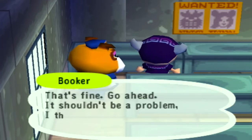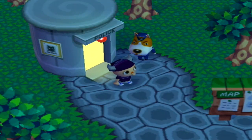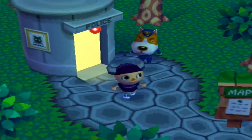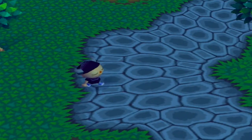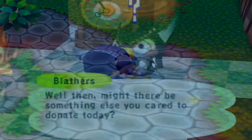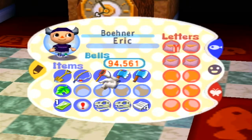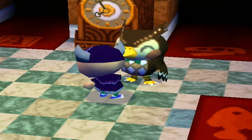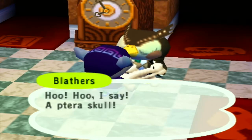So anyway, at least here in the police station in the lost and found section, there was a lost item, a bird cage, that was totally mine, so thankfully Booker didn't ask me any questions, unlike with Katrina over there. So anyway, let's donate some fossils. So if I'm not mistaken, this terrace skull that I got in the mail today will complete one of our fossil sets at the museum, so special dialogue from Blathers.